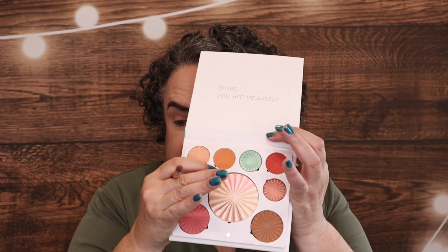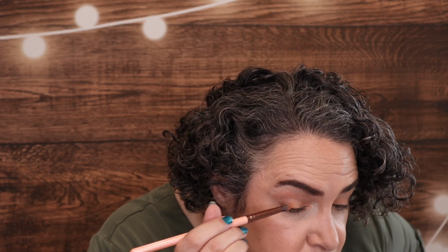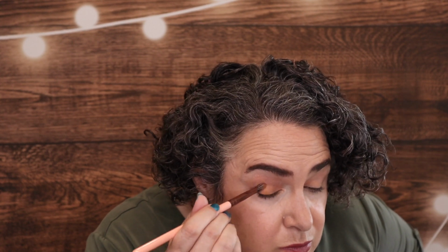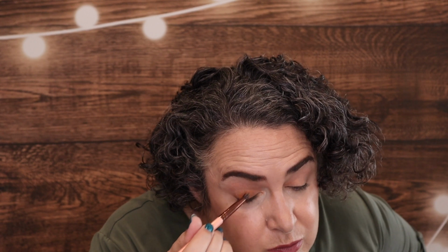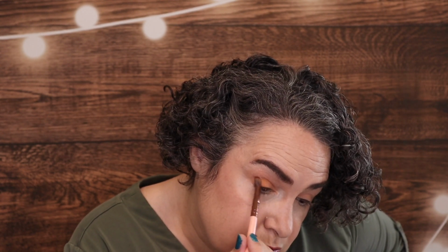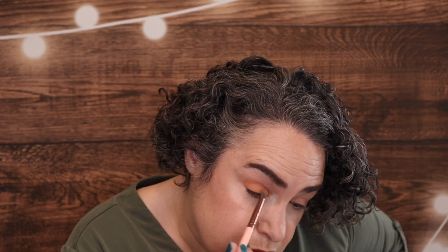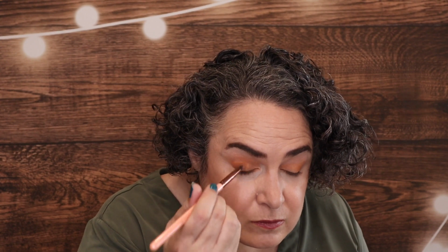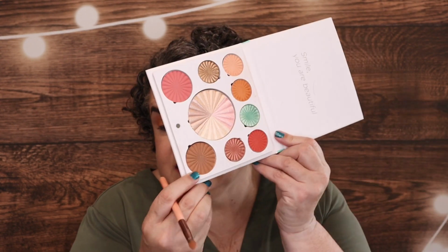Now I'm going to take this one all over the lid. You want to take just a little bit more of this and pop it because I feel like I lost a little bit on that inner corner. Now I do want to take this in the outer corner and on the crease.